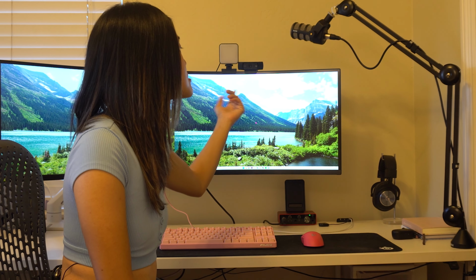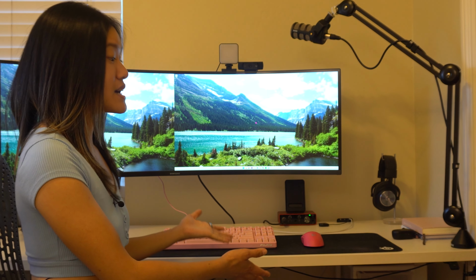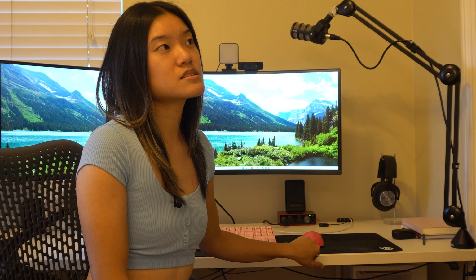And then up here, it's just a typical Logitech 1080p webcam. I use that for work and I use it for streaming. And then I guess lastly, my desk. So my desk is also by Herman Miller. I bought it when I moved here to San Diego.